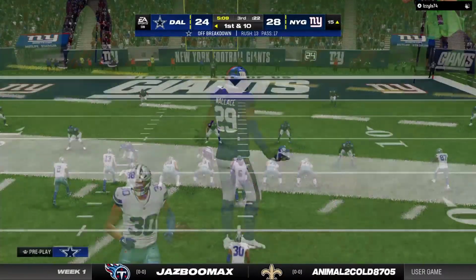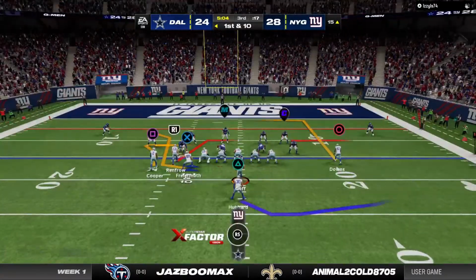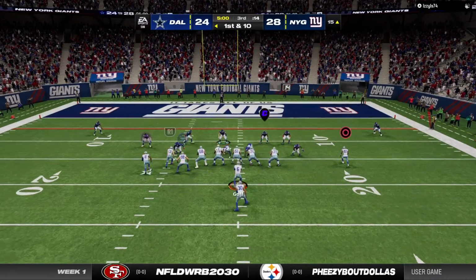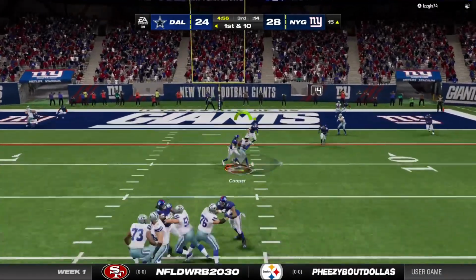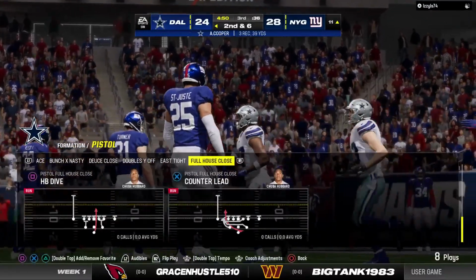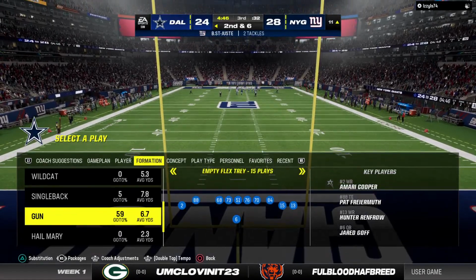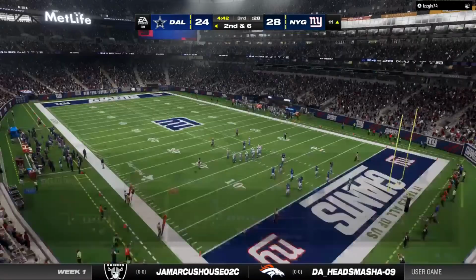Well, that last run makes this a 100-yard night. I've loved the way he's hit the holes. He's been quick, he's been decisive, and he's been a whole lot of fun to watch. From the red zone now, Goff. It's caught, Cooper. The result, only 4 yards there on the play, and it'll be 2nd down. 4 yards on the pickup. 2nd and 6 at the 11-yard line.